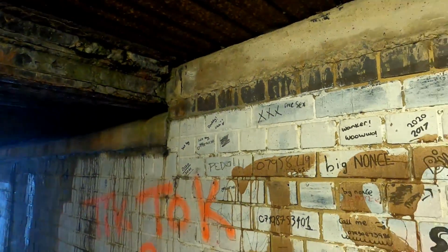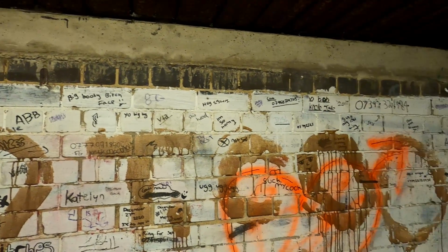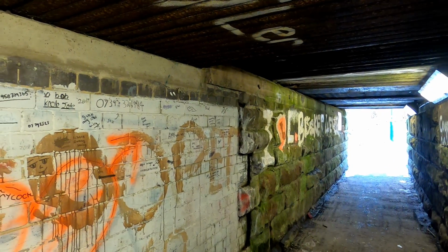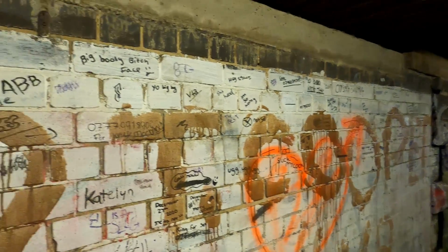Obviously, people have made their own mark on it now. It's actually lit up, which it wasn't in our days. Take your risks and hope no one will put tripwires on the floor.